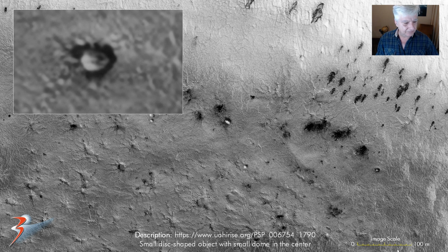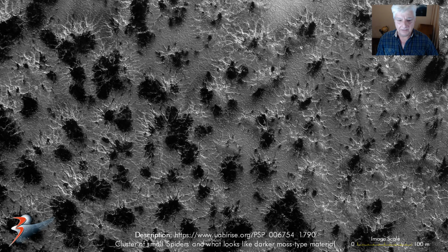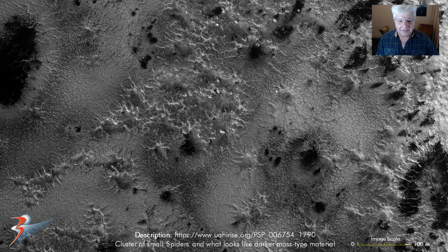So the scale is as accurate as I can get it. Check out the other smaller objects. Rather strange to find these near the South Pole. Here's a close-up of the so-called spiders and what I think is a black moss type of material that might be growing over these, what I think are the roots of a type of plants. Pure speculation. So yeah, there's more of them throughout the area.